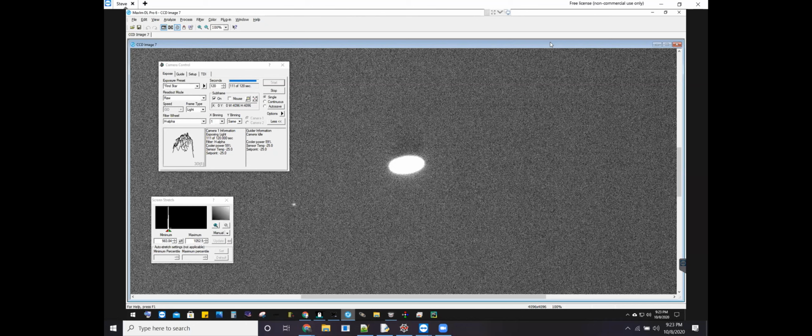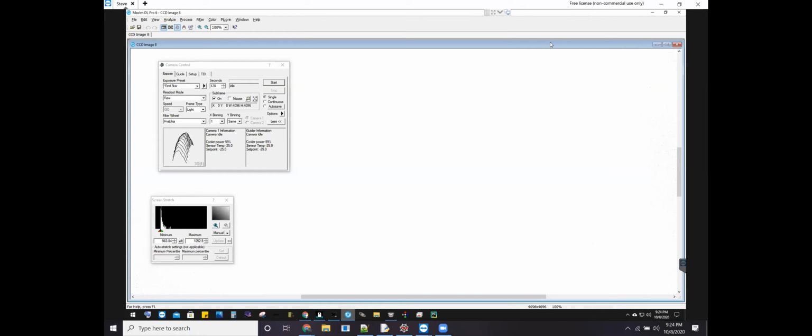And hopefully you'll be able to see it with the image we get in a couple seconds. I'm going to have to play around a little with the screen stretch that you see on the screen, see if I can get some of those features out. The Eagle Nebula is called the Eagle Nebula as kind of a nickname because it's kind of shaped like an eagle.